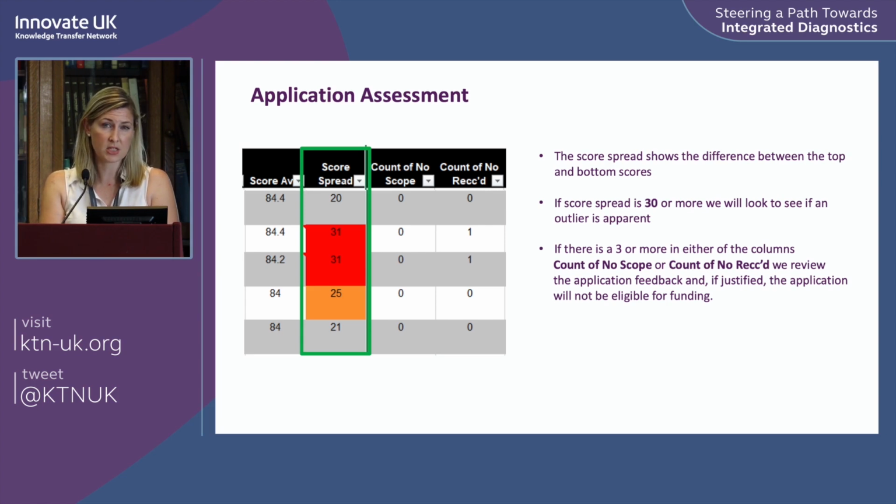The next 2 columns let us know whether an application has been marked either out of scope or not recommended for funding. All of the applications that go to the assessors should be in scope, but maybe an assessor just disagrees. So we do look into this. If there's a 3 or more in either of these columns, we will review the scores and the feedback to find out why. Maybe the assessor misunderstood the scope, or maybe they've picked up on something that no one else did. So we do look into further detail as to why they have not recommended something for funding, or they don't believe it's in scope.